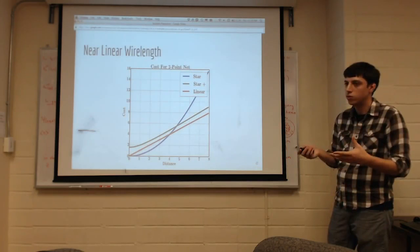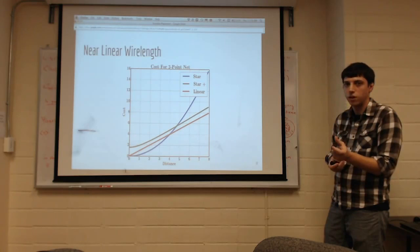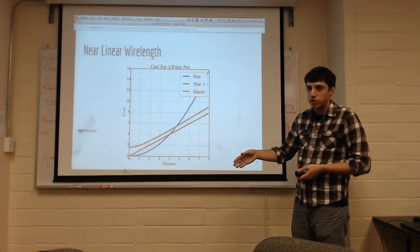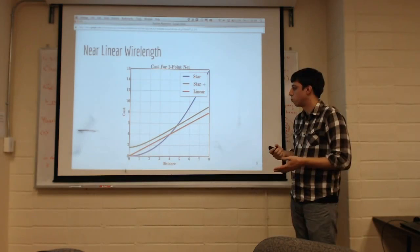So why do we use star plus as the cost model in StarPlace? It's because the star model overestimates the cost of large nets and underestimates the cost of small distances. So here we have plotted for a two-pin net at different distances the cost that would be produced using a linear cost model as well as the star model and the star plus cost model. So the star model underestimates small distances and overestimates larger distances and begins to grow. In contrast, star plus gets very close to linear as it grows for a two-point net, which is the most common size.